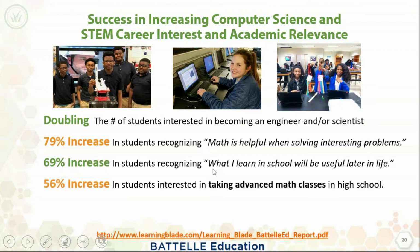So you'll typically see a 70 to 80% increase in students understanding that math is helpful at solving interesting problems, and increase in students recognizing that what they're learning in school is going to be used in some career and helpful later in life. A 50% increase in students being interested in taking more advanced math classes. And there's all other ways that it's increased, like the importance of STEM careers and how engineering affects daily life. All across the board, we see very positive results in kids gaining that awareness and seeing how important these STEM careers and technologies are in the real world.